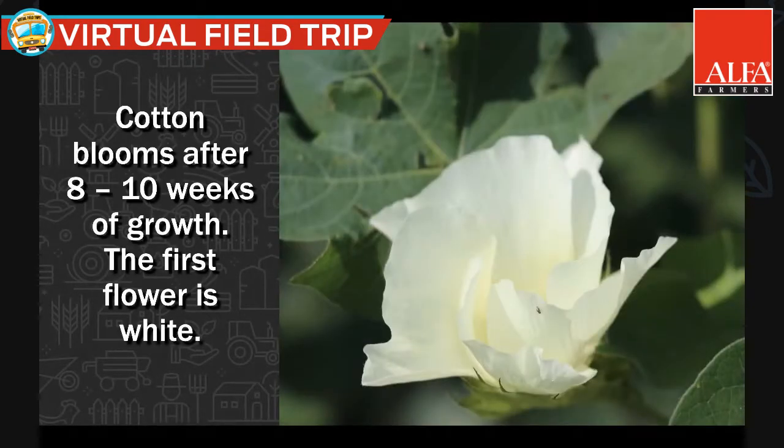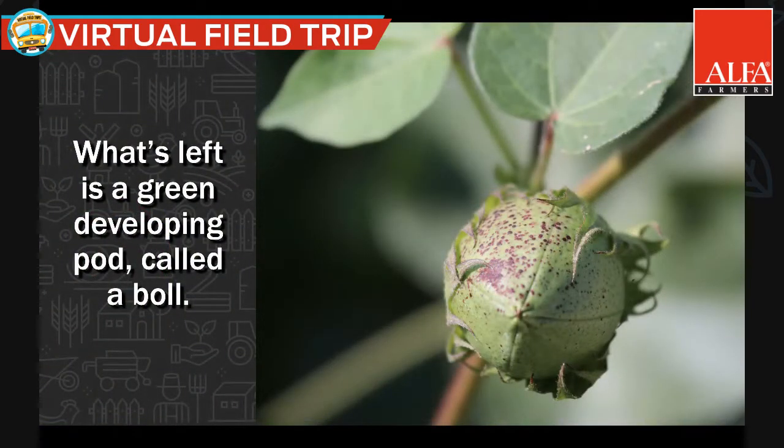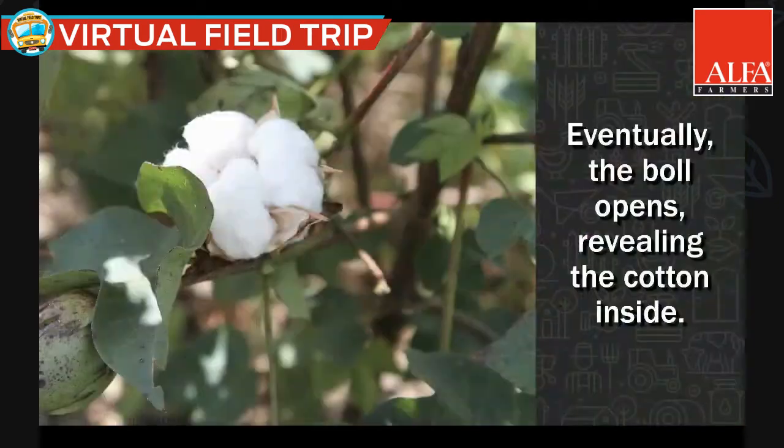About 60 days after we plant, it begins to start blooming. The first bloom, the first flower, is white, and after it's white, it turns into a pink flower. After the flower turns pink, it falls off shortly thereafter, and it leaves behind a tiny boll. Most of the time, the boll may be the size of your thumb, and it eventually grows into the green boll you see there that pops open that has the cotton inside.